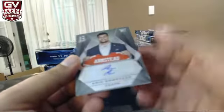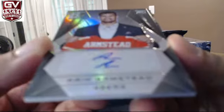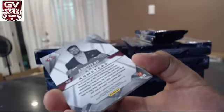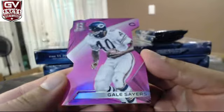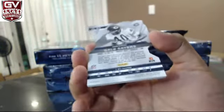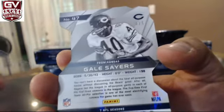Then we got Eric Armstead for the Niners. D.A. Hammy. 22 of 199. And pink die cut Gale Sayers for the Bears. As Buzz, BKBG, 4 of 5. Nice. Short print base for the Bears.